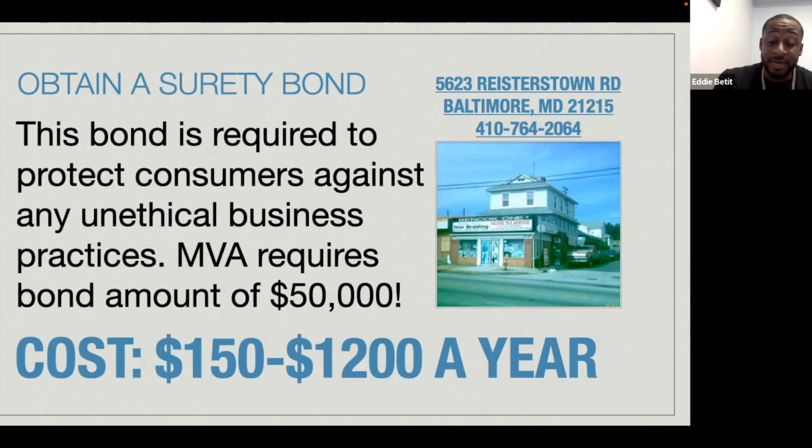It's just covering you for up to that much if something was to happen. It's like your get out of jail free card if something was to happen with your business. You did 20 deals and the people are coming for you and you're in trouble or something like that. So this is basically like a bond, almost like if you were to go to jail, a bond covers you. So they require 50,000.